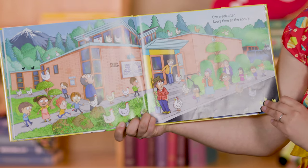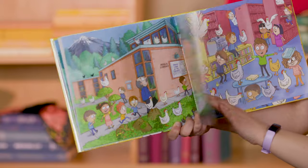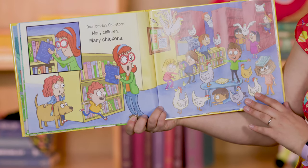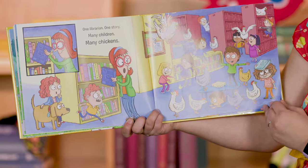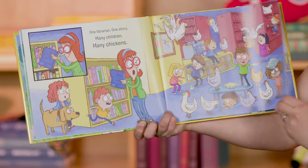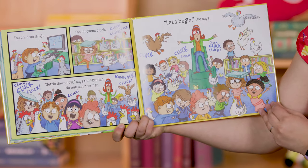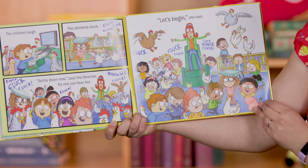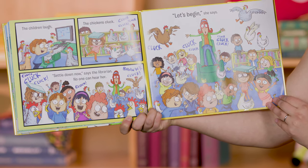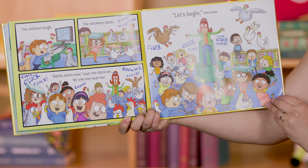One week later, story time at the library. What do you think happens? One librarian, one story, many children, many chickens. The children laugh. The chickens cluck, cluck, cluck, cluck, cluck. Settle down now, says the librarian. No one can hear her. Let's begin, she says.